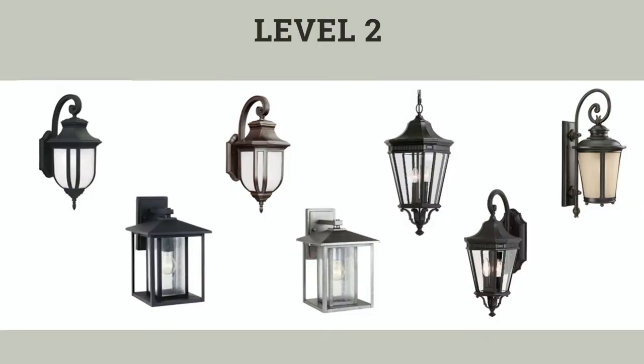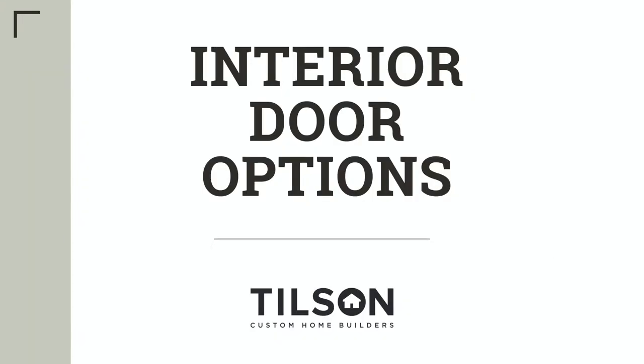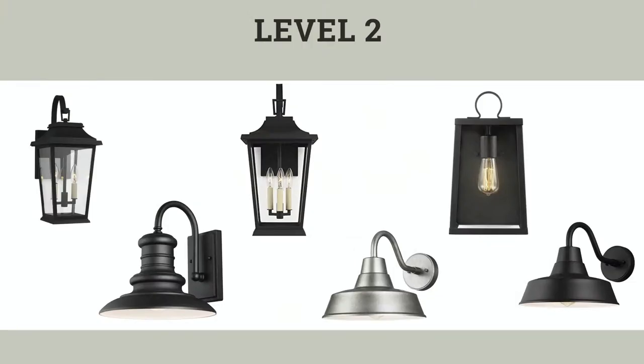I have replaced a lot of them in my Tilson history. So it's a great way to jazz up the house, and it's a pretty inexpensive option because it's not like you have 15 of these on your house. You may have three or four. And there are a lot of different bulb styles. You're sure to find one that fits what you're looking for. You've even got the Edison bulb option. And we are using LED lighting pretty much exclusively in these.